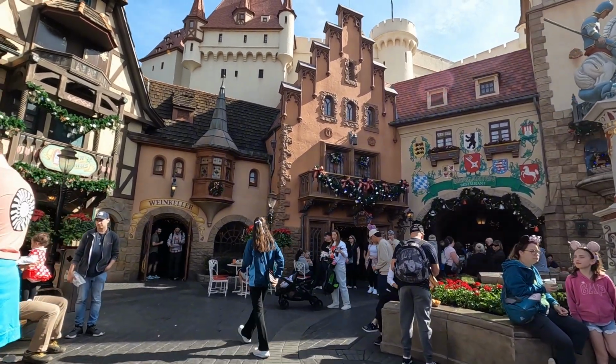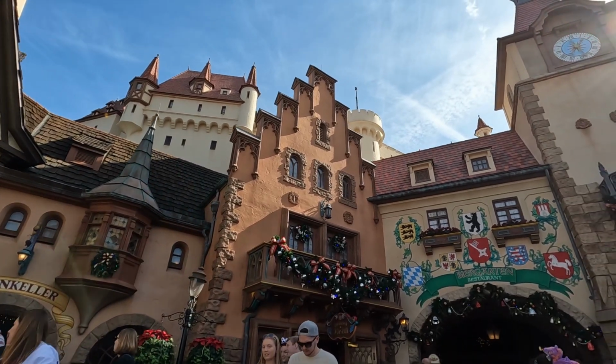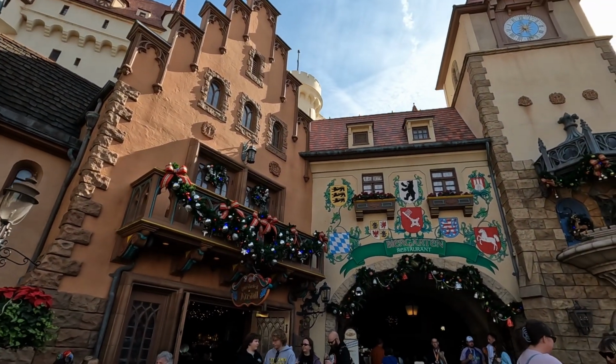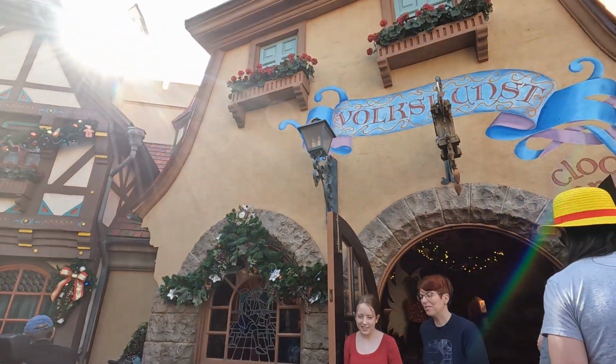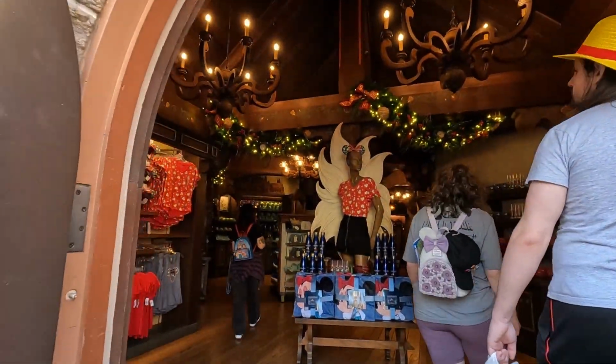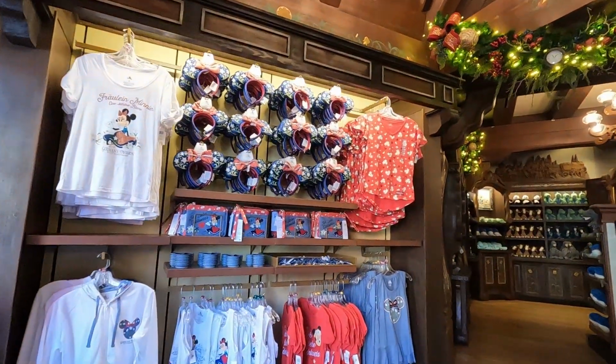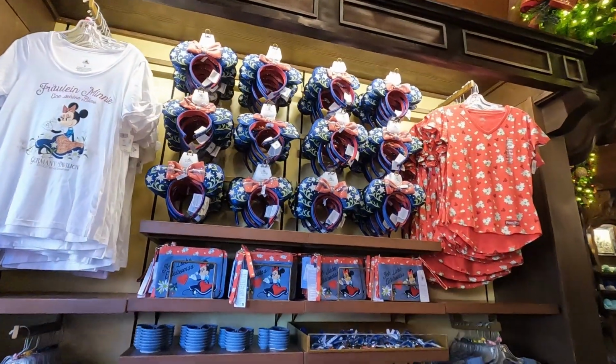We were really lucky to still see some of the Christmas decorations on this day, so I was very pleased with that. And we had an amazing time looking around all the shops. They have some really cool and unique decorations as well, and they even had some cuckoo clocks, which was pretty cool to see, as well as all the normal Disney merch.